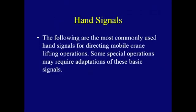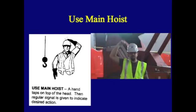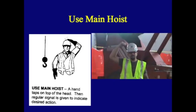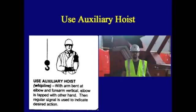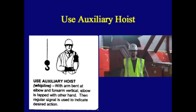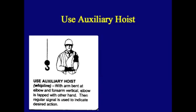The remainder of this training will cover the standard ANSI hand signals. I encourage you to practice the signals as they are shown. Use main hoist is the first signal. Your hand will tap the top of your head, then a regular signal is given to indicate the direction of travel or hoist. Use auxiliary hoist or whip line is signaled with the arm bent at the elbow, and the other hand then taps the elbow. A direction of travel or hoisting is then given.